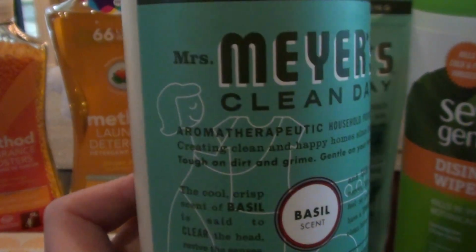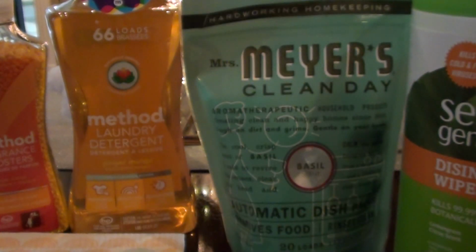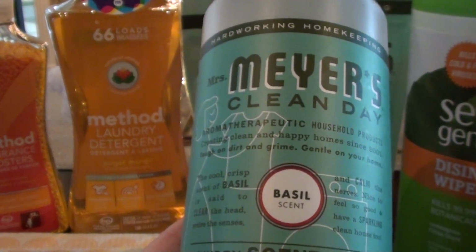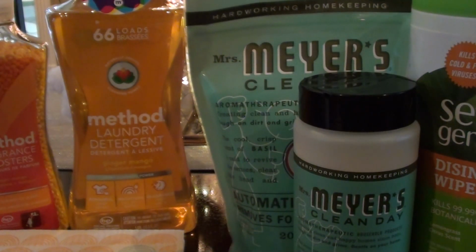Okay, so I also have the Mrs. Meyer's Clean Day basil scent and the laundry scent booster. I love the basil scent. I don't know how to describe the basil scent in general. It's just something you kind of have to smell. If you want to smell it, I would say grab a hand soap. You really can't go wrong with a hand soap, because you go through hand soaps like crazy, or at least we do in our house.